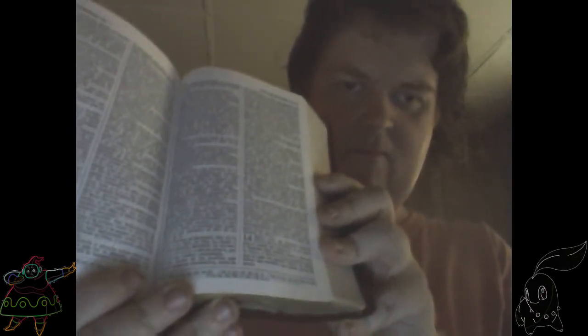Another Spanish Bible. This is Reina Valera, 1960 revision. So, the Reina Valera is kind of the Spanish King James. Red letter. Kind of makes me twitch sometimes because it's very Jehovah's translation.